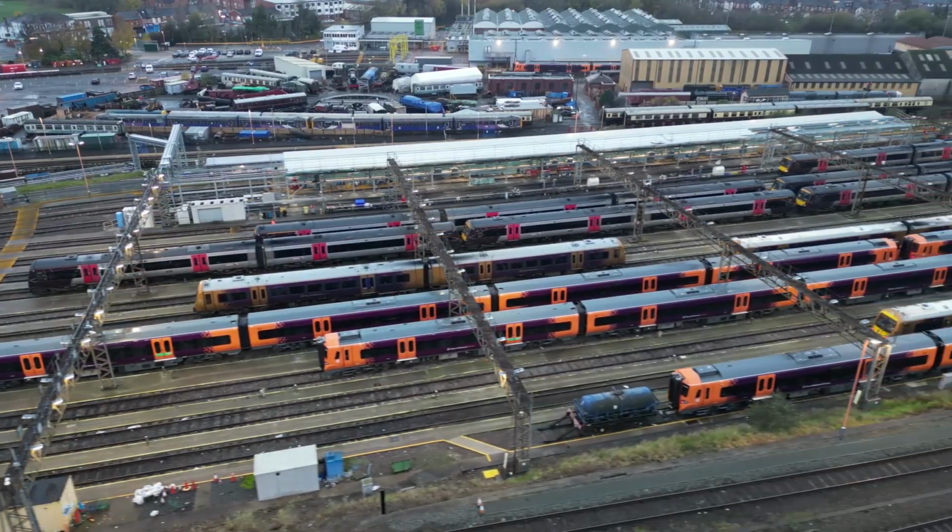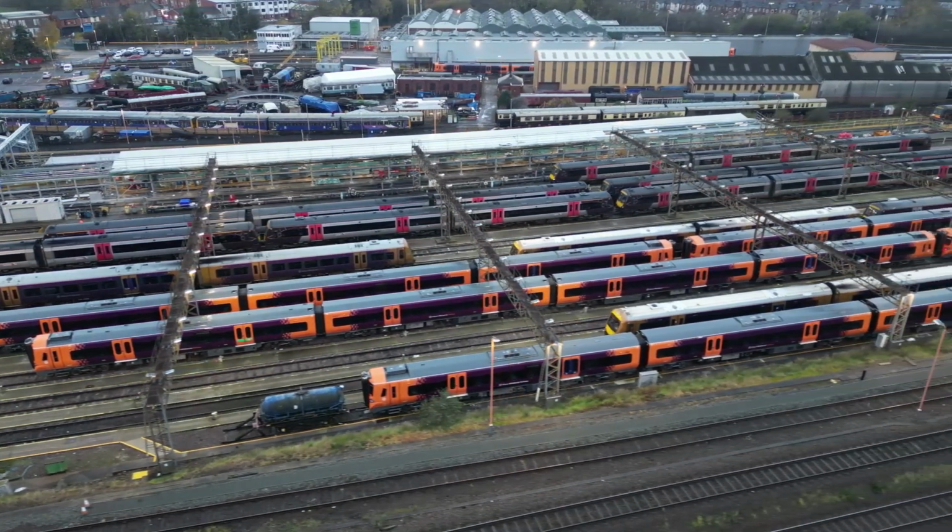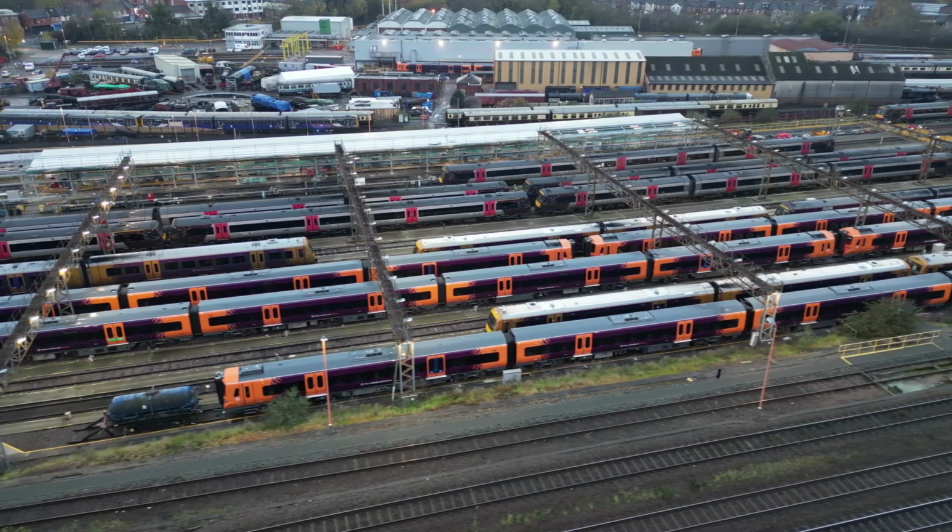From this sideways angle, we can see the stabling lines in the foreground, the locomotive works in the middle, and the maintenance depot on the far side.